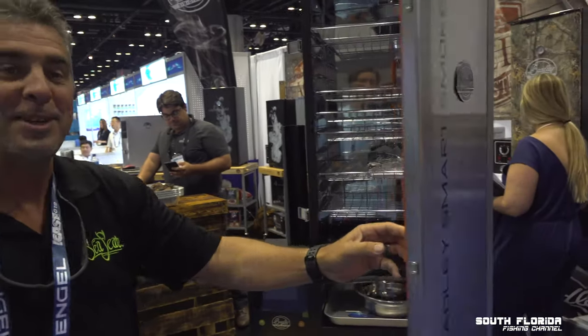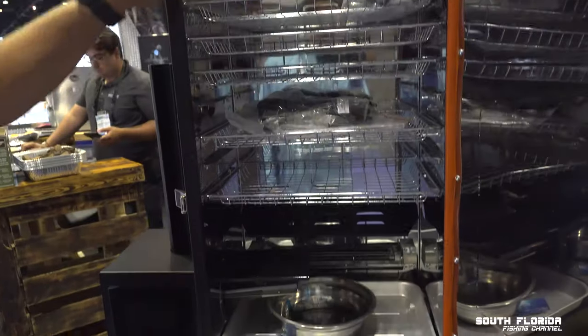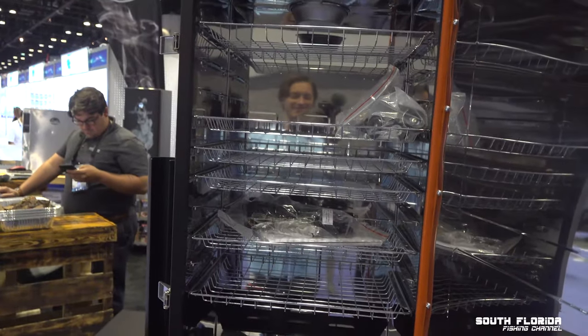Joe got a new smoker. I'm all happy. Look at that baby. One, two, three, four, five. I can see myself. Six racks.